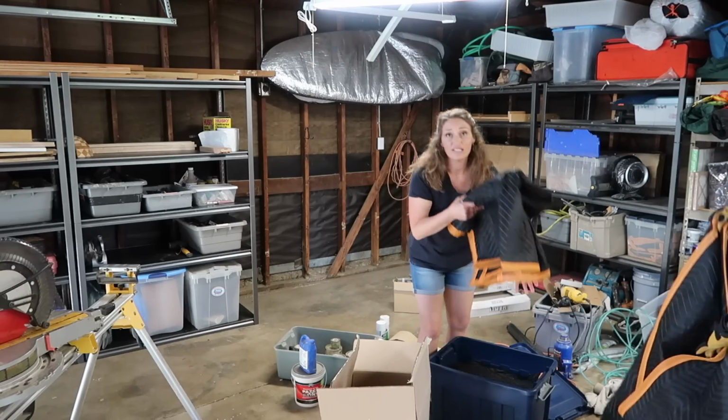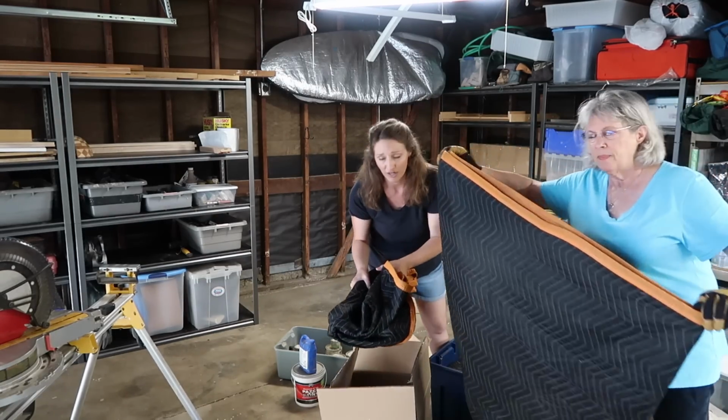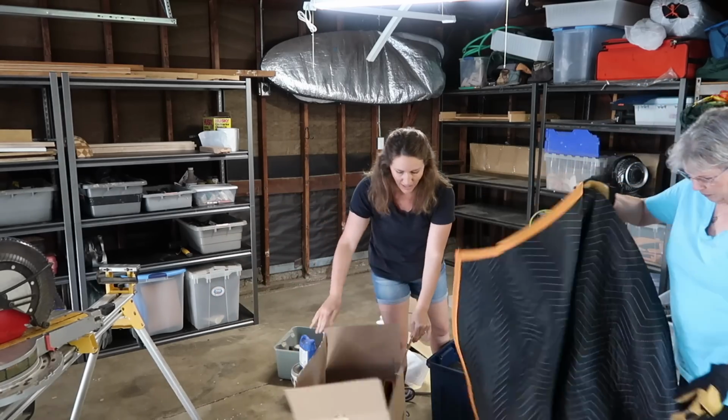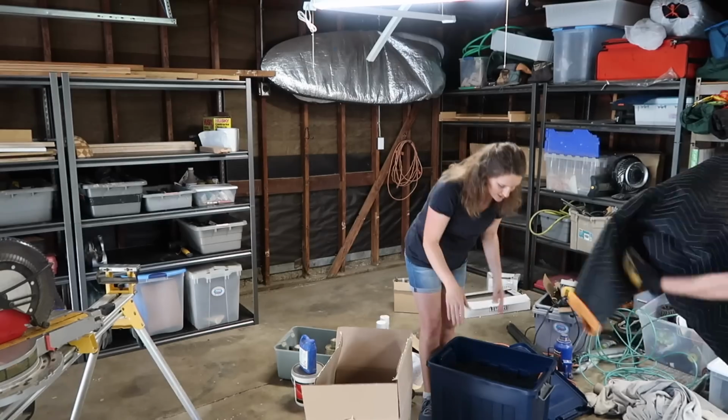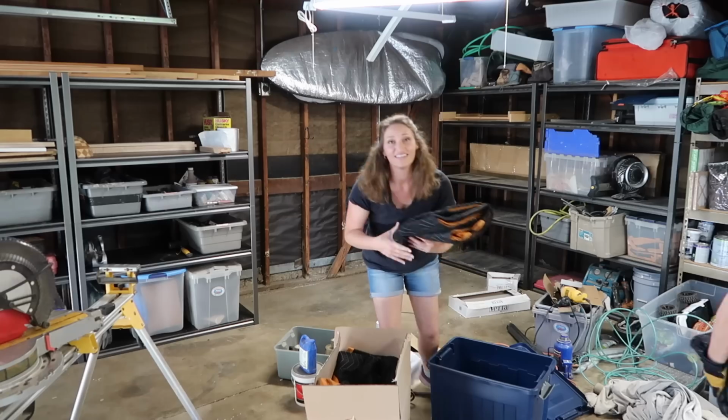First thing we're decluttering today is these packing blankets because I don't need 100 of them. Now that we've emptied out this box, I can put them in there and just donate them to either my mom's friends or whoever might want them. So we got 1, 2, 5, and they're huge.